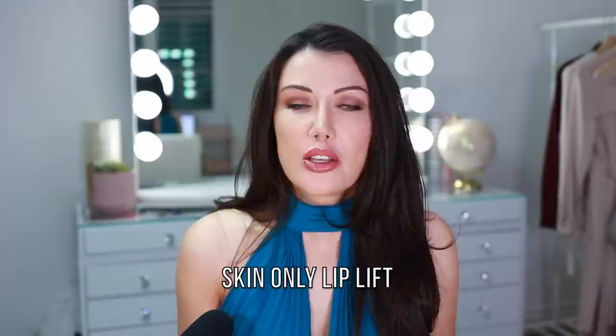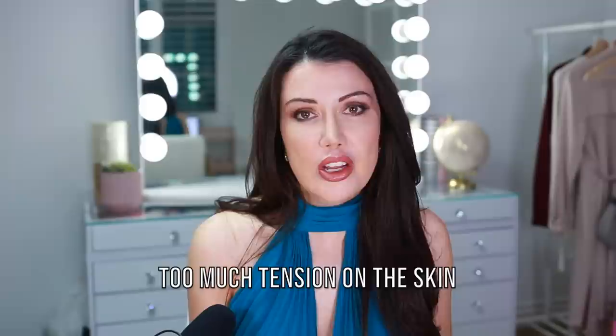The second type of bullhorn lip lift is the type that only uses skin. So the doctor takes the skin of your upper lip only without touching the muscle. He stitches it to the base of your nose. This places a greater tension on that skin without the muscle support. You do end up with more significant scarring that unfortunately does not go away.